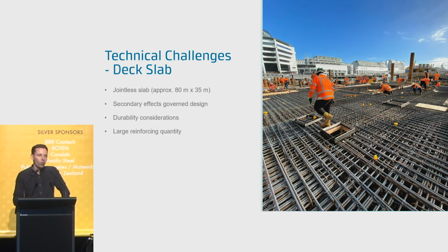What this also leads to is that the secondary effects really govern the design, particularly for crack width. We found that the differential temperature case and the absolute temperature case were pretty severe. In fact, with the differential temperature case, some of the outer piles, due to slab curling, were being pulled into tension. We also had to look at deck shrinkage. The really large volume of concrete there put some pretty large tension forces and bending stresses into the deck slab.